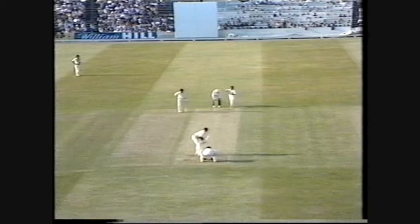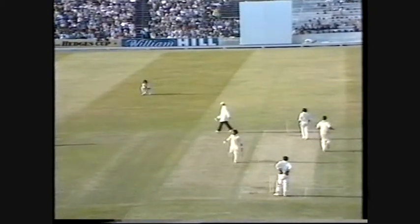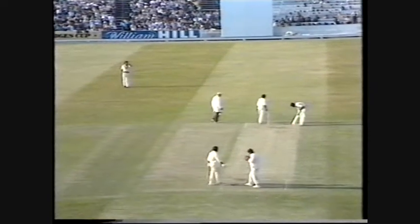Pakistan leg spinner, Miandad, bowling to Holder. Good firm stroke, just the single, and it brings up the 200. The West Indies are fighting hard here. 200 on the board for 8 wickets, and this partnership has produced 34 runs between Holder and Derek Murray.